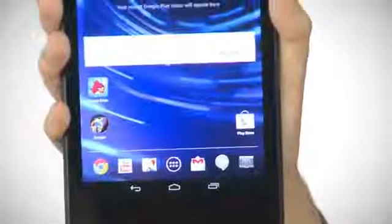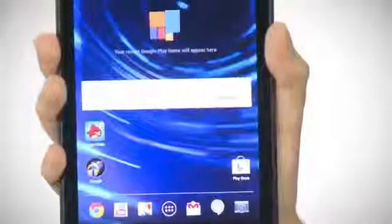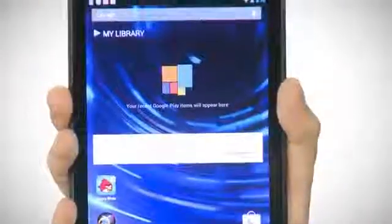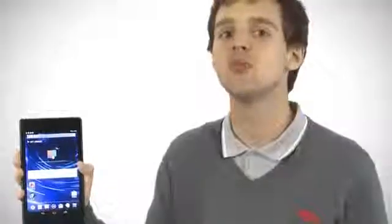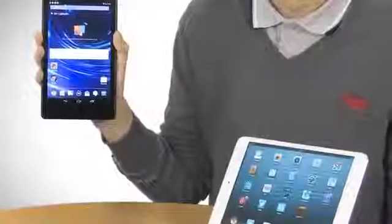Despite these changes, whether you prefer Apple or Android as an operating system is a matter of personal preference. Both are easy to use, well designed, with popular app stores. The Nexus 7 is available for £199 for its 16GB model.